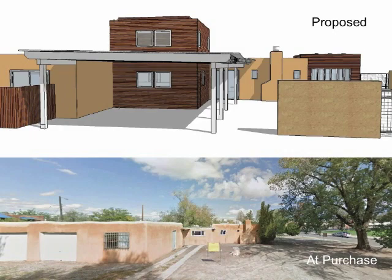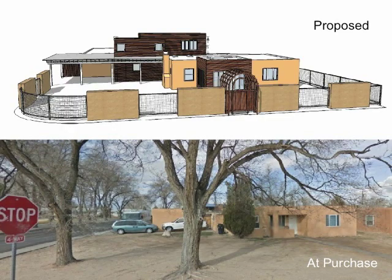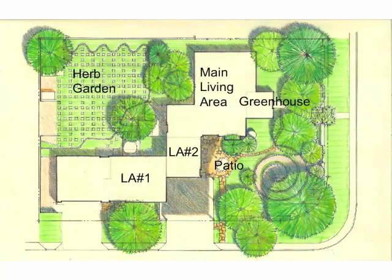One of the interesting things about when we found this property, they described it as being Southwest natural, which meant that the landscape was just dirt and weeds, which was perfect for Lynn, and she's going to talk about that. The landscape will be developed using permaculture principles. So far we've selected 145 species of plants that we'll be planting in this yard.